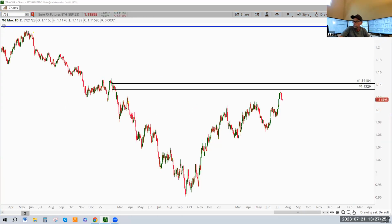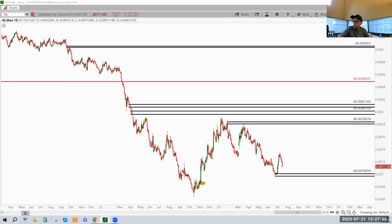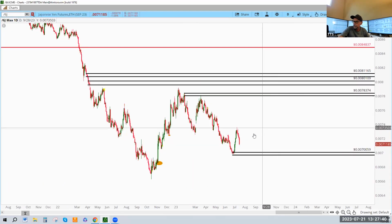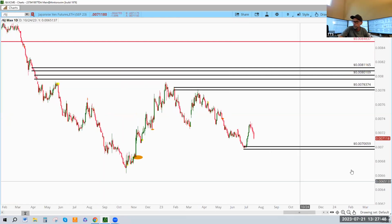You can see the euro coming off here, the pound also coming off. The yen, by the way, Bank of Japan is coming out on Thursday night. That will clearly have an impact on the yen. There are a few levels on the yen that look somewhat interesting.